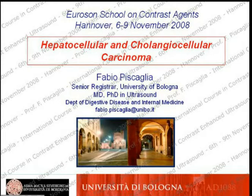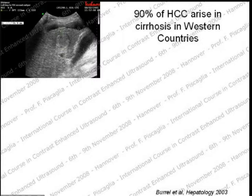I will cover a few topics that have already been discussed. So the first question for us clinicians is that 90% of hepatocellular carcinoma arises in cirrhosis, in Western countries at least. And so I will deal only with this type of lesions, because for the other ones, nearly always we finally need to have a biopsy.